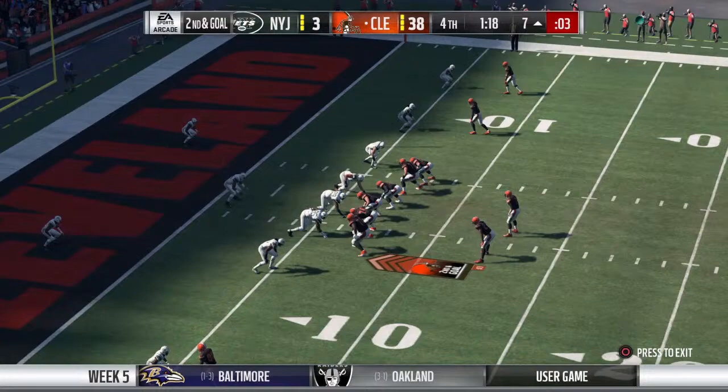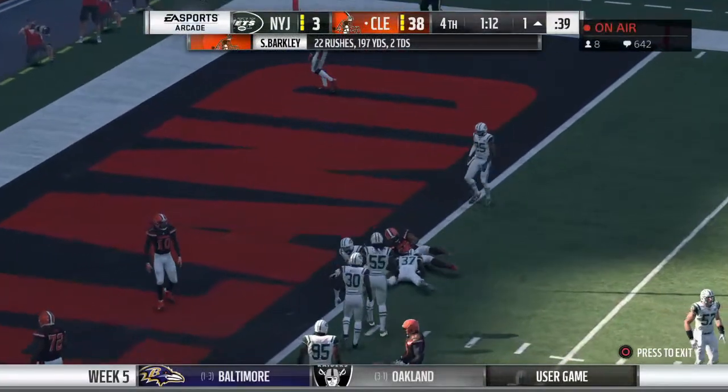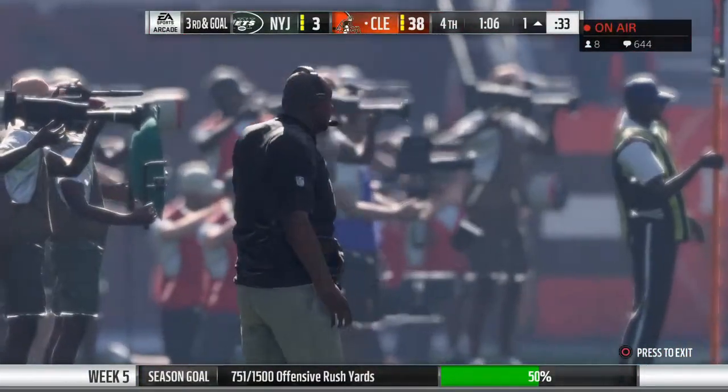Now let's go. 2nd and goal from the 7. They'll run it now out of the gun. And able to push his way forward here for a good little gain. A nice run there as he picks up 6. It's going to be 3rd and goal now.